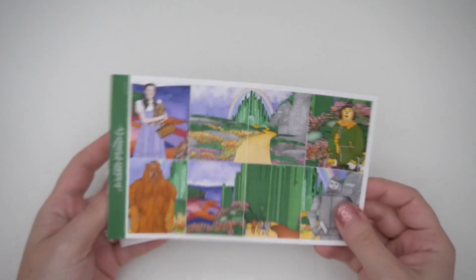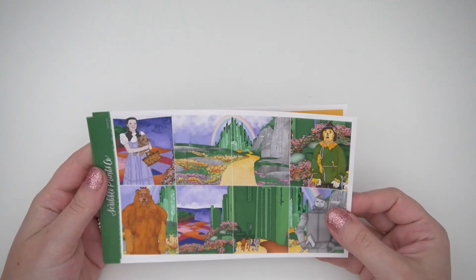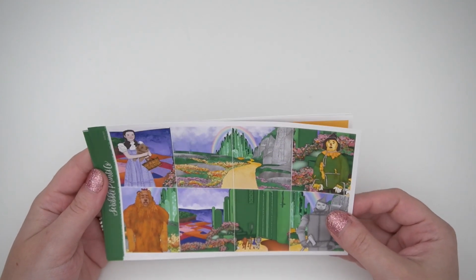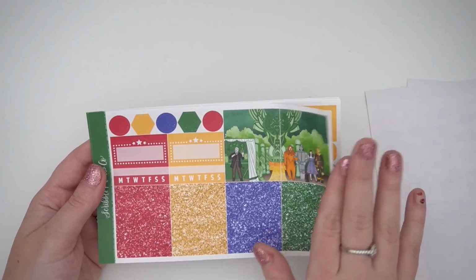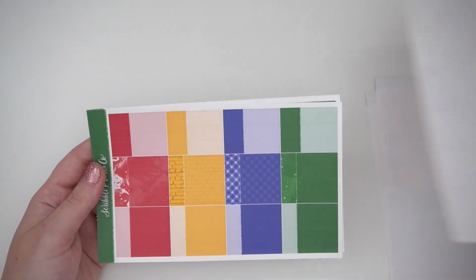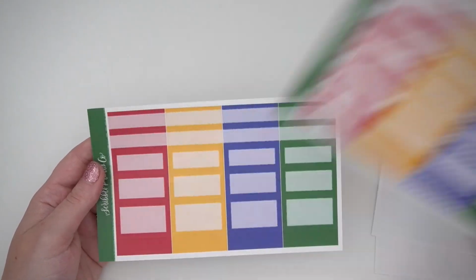Then we have Dorothy, and this one is so cute as well. I haven't used this yet, but I think I'm going to use it in August. It just gives me August vibes with the green and the yellow, but there's no place like home. So stinking cute. I am using this with sparkly red and champagne lights, pixie gold. I think it's going to be so fun, so pretty. A very unique spread, but a very fun one for the classic movie.